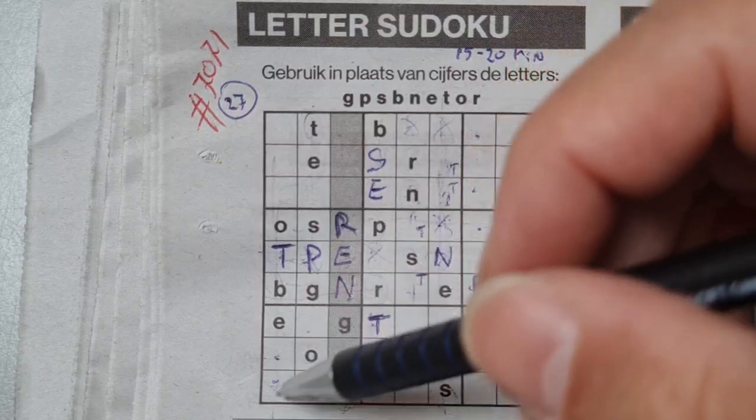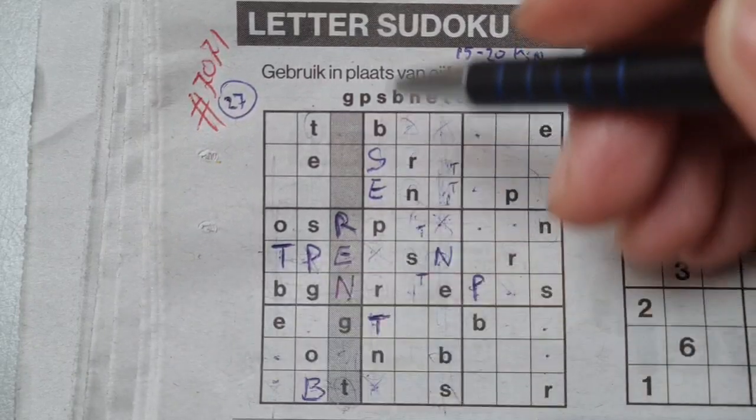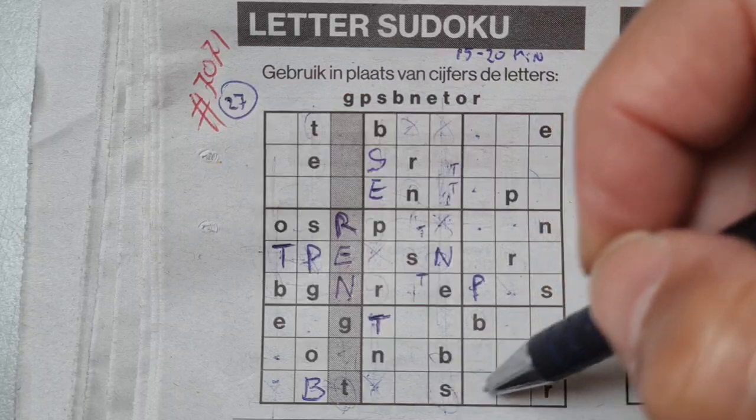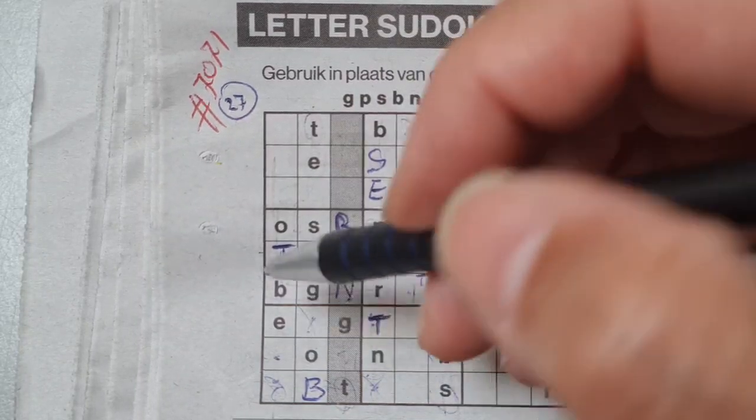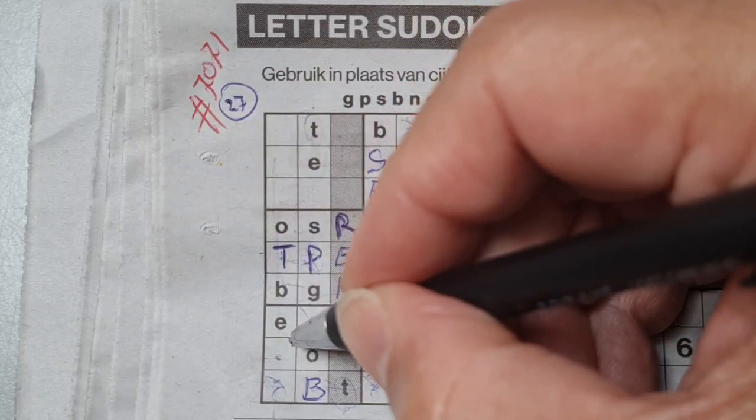Need an S here. Four missing letters in this big square. One of the missing letters is the S. We have an S in the last row. No S in this box. And S in the second. No S in that box. So the S in this big square could be here.